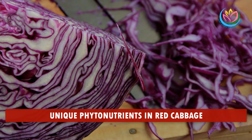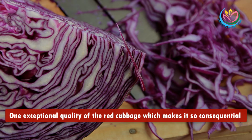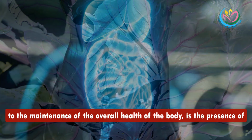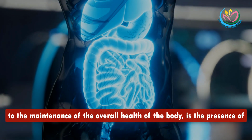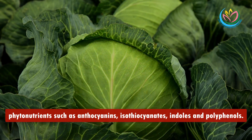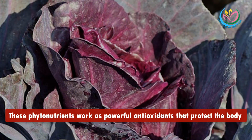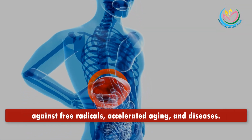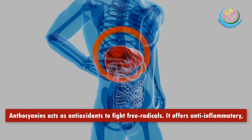Unique phytonutrients in red cabbage. One exceptional quality of the red cabbage which makes it so consequential to the maintenance of the overall health of the body is the presence of phytonutrients such as anthocyanins, isothiocyanates, indoles and polyphenols. These phytonutrients work as powerful antioxidants that protect the body against free radicals, accelerated aging, and diseases.